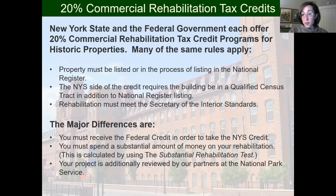There is a commercial tax credit program, and I know last month's information session was all about the commercial tax credit program, but I do like to mention it here just because they kind of work in tandem sometimes. New York State and the federal government offer a 20% commercial rehabilitation tax credit for buildings that are income producing. The property also has to be listed in the National Register. If you are applying for the New York State commercial credit, it also has to meet that census tract qualification. And again, the rehabilitation has to meet the Secretary of the Interior standards.